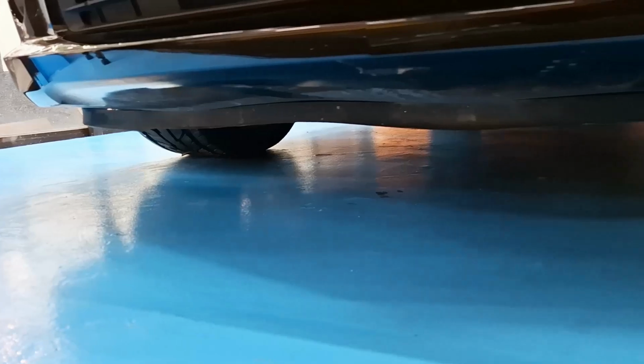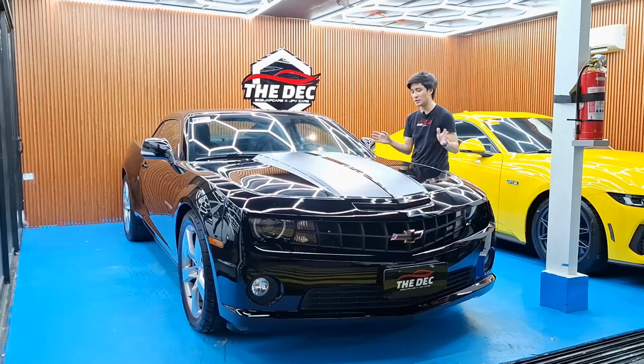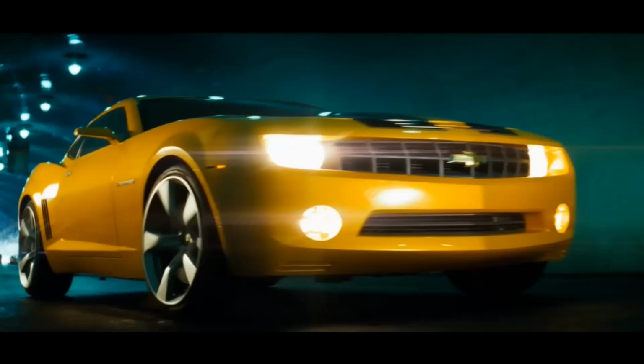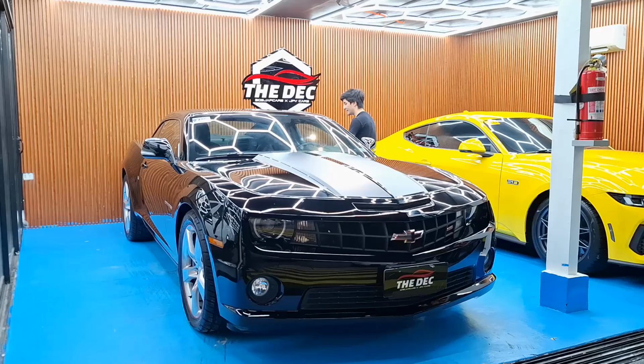The ground clearance is pretty much the same at 130 millimeters, and this 5th gen is one of the most popular Camaros for obvious reasons, because this starred in my favorite ever movie, Transformers 1, and it made its debut there back in 2007. This car has been the staple name of Bumblebee himself, and I've been dying to show you guys already, since having driven the 4-cylinder turbo and the RS V6 model.